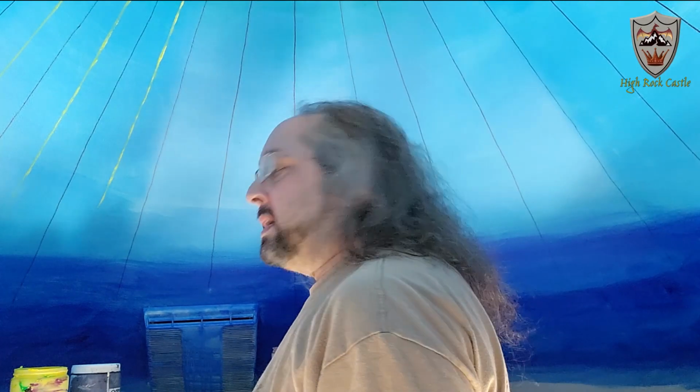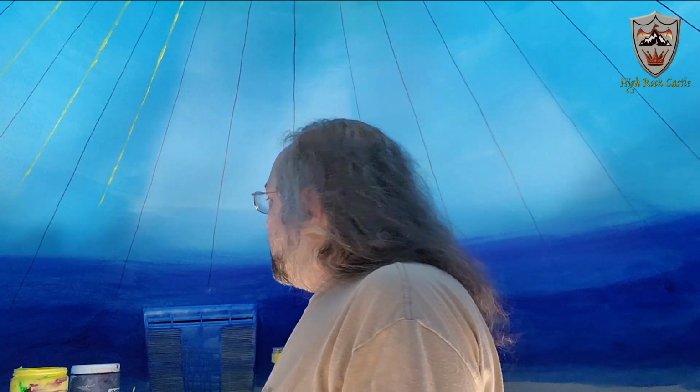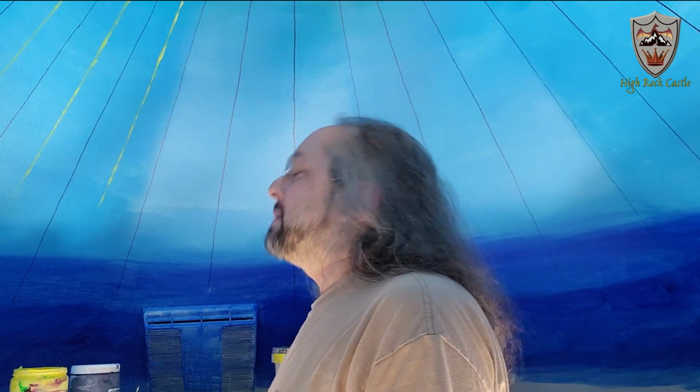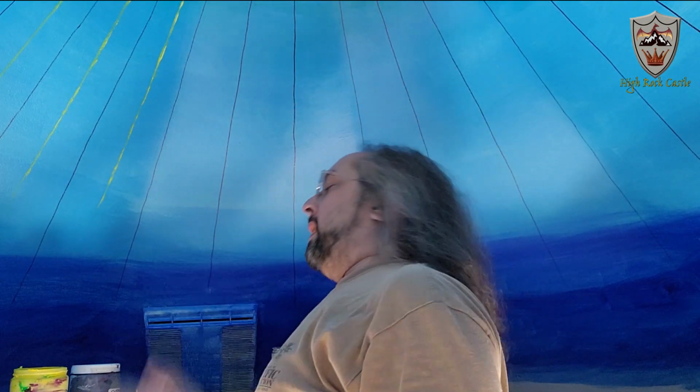Okay, it is starting to get hot in the dome. I had a feeling that was going to happen. I mean, here it is, just middle of March, but this is the highest place, so heat's going to come up here right against the sun.